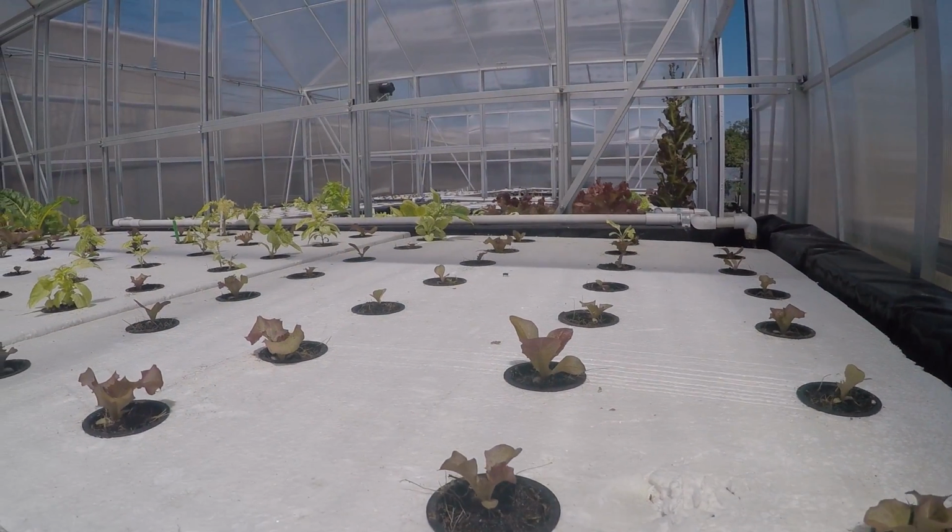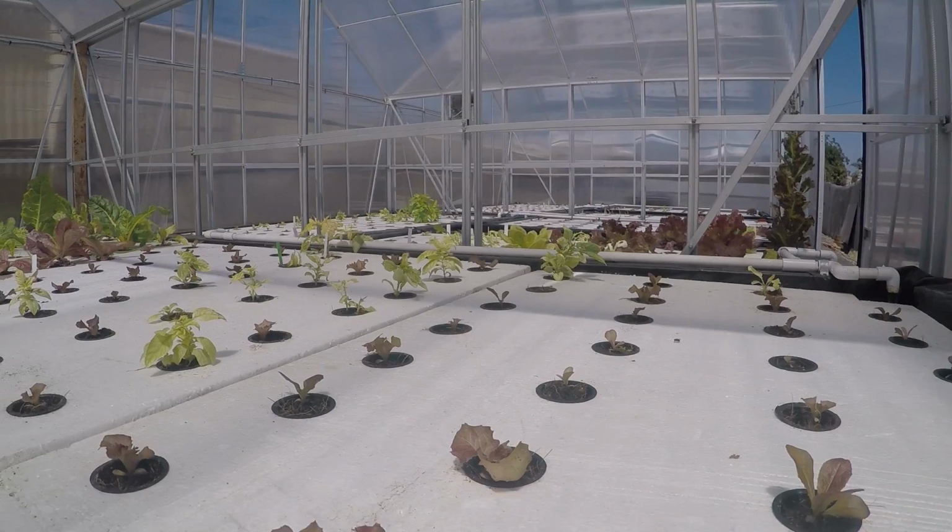With aquaponics, it's just a recirculating system of water. And the only time you lose water in those systems is from plant uptake or evaporation.